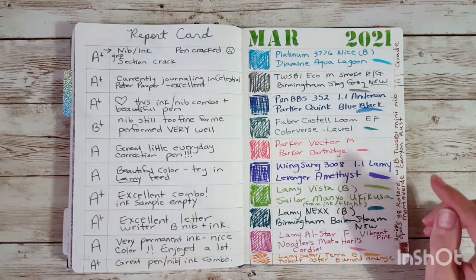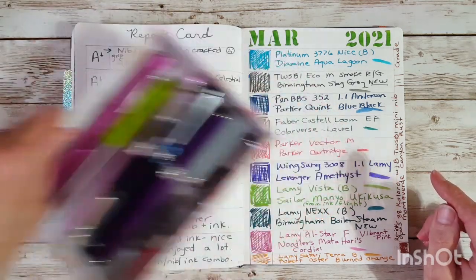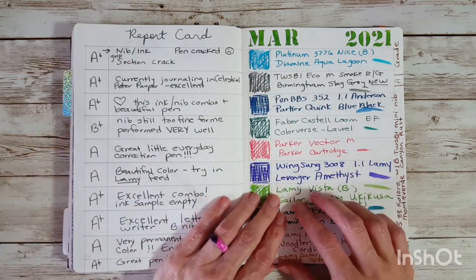Let's see, we'll put that in. I got this little box of pens I need to clean. So, you know, I'm going to be very, very busy the next couple of days.